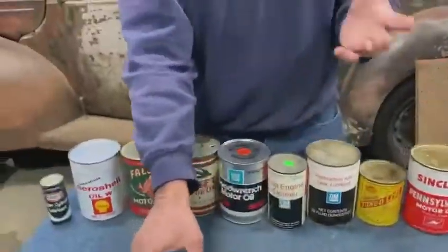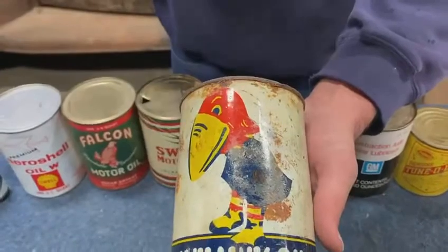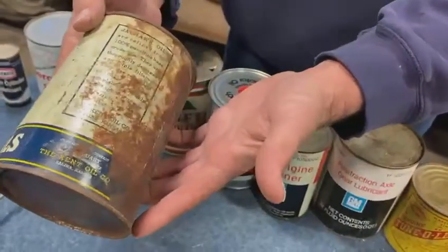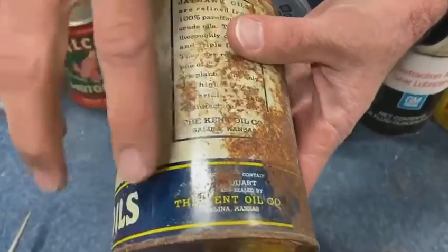Next, we've got a Jayhawk Oils can. This was a Salina, Kansas company. There again, this can has some wear, but these Jayhawk cans are super tough to find. They did not have very thick paint on them. They did not last very long. They did not survive. And there it is, the Kent Oil Company in Salina, Kansas.